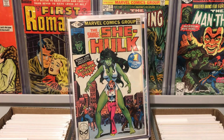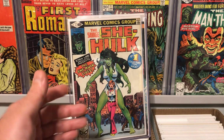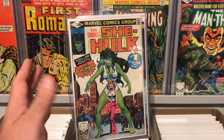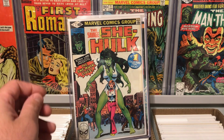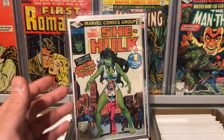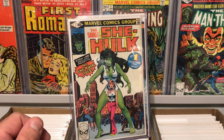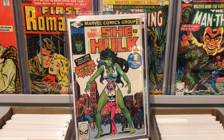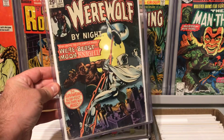All right, so from another vendor, I ended up trading a CGC slabbed book for a raw book. And what I traded was my 5.0 Off-White Pages copy of Werewolf by Night, issue number 37. That's the third appearance of Moon Knight. So I had about, I think, $50 into that book. And it was a CGC graded 5.0 white pages, Werewolf by Night 37, and I traded it for its younger brother, which is Werewolf by Night 33, the second appearance of Moon Knight.